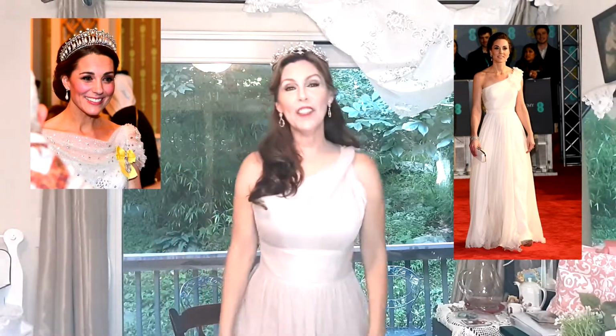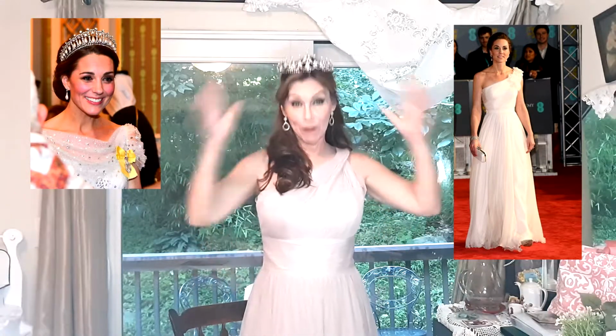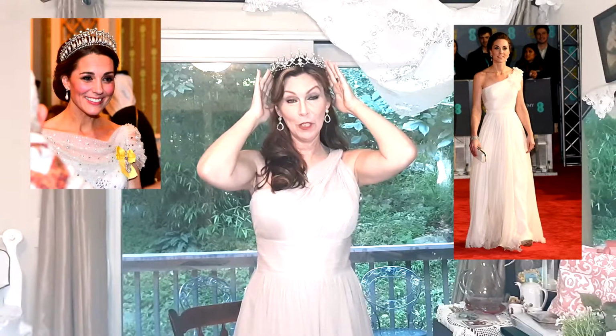So this is my take on the dress that Catherine wore to the 2019 BAFTA Awards. It was an Alexander McQueen dress. Obviously, this is not an Alexander McQueen dress. This dress costs $15 at the Trinity Thrift Shop in Hackettstown, New Jersey. My friend let me borrow this beautiful tiara that I just love. I don't want to take it off. I've been wearing it all week. I have to return it to her, and I'm dreading it.